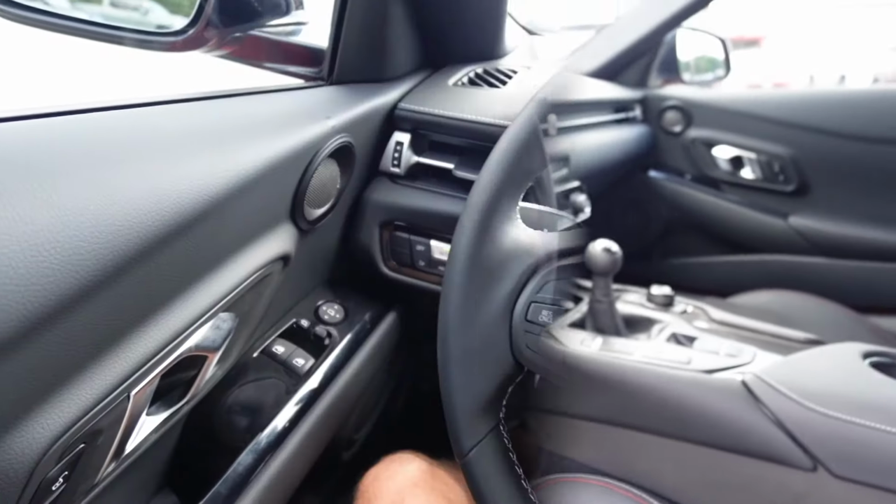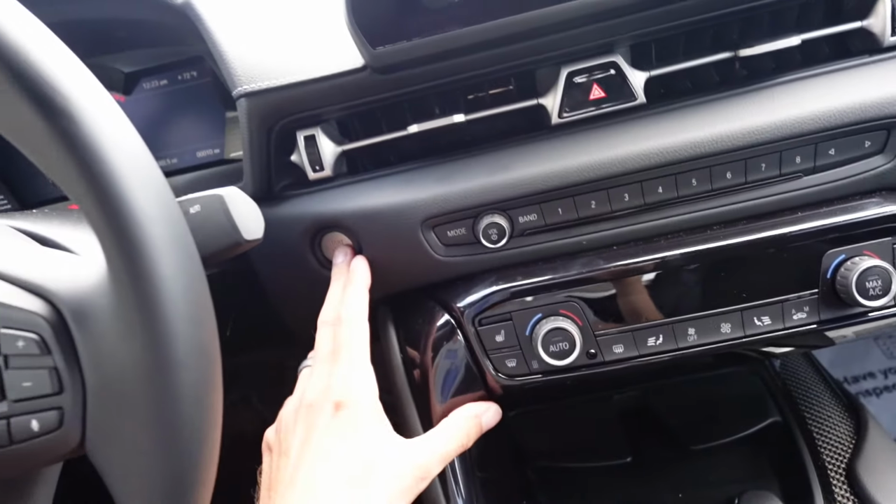leather, and silver trim. And then now inside the Toyota Supra, keep my foot on the clutch. Let's go ahead and fire it up.